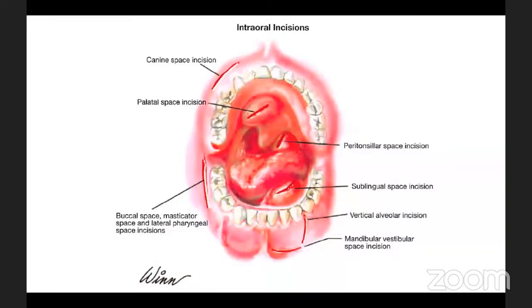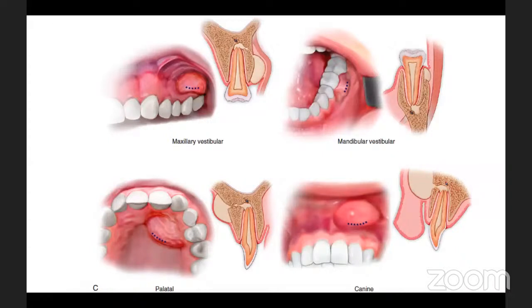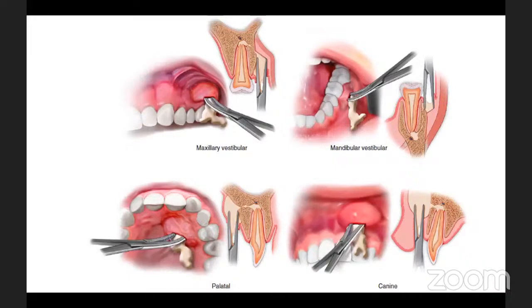In the intraoral cavity, you could incise all the spaces with minimal effort. For each space, there is a certain type of incision. Let's talk about the maxillary vestibule and mandibular vestibule. Usually you will see them in the attached or free gingiva. They are not extending to the basal bone. Also the palatal and the canine, the same thing. After incising, you will use your mosquito to make sure that you dissect and evacuate all the pus from the area, if you think that you have reached a clean area. In this scenario, Dr. Thomas Flynn recommends that there is no need for antibiotic if you remove the cause, let's say a remaining root, or irreversible pulpitis or a necrotic tooth.